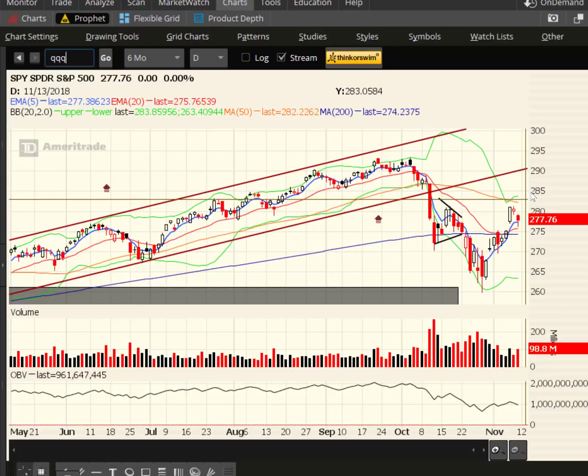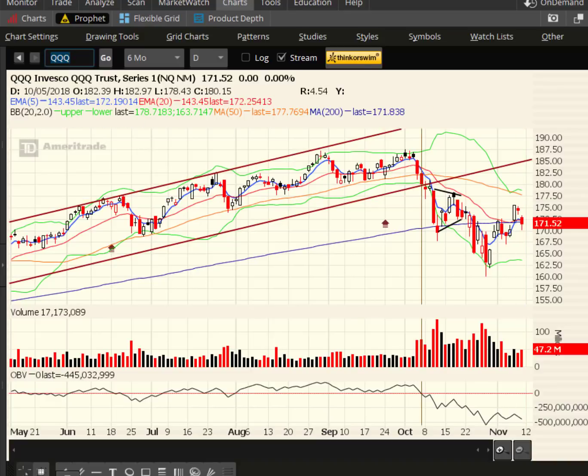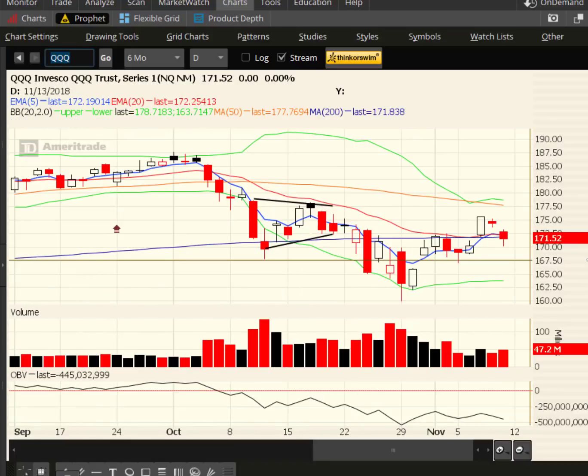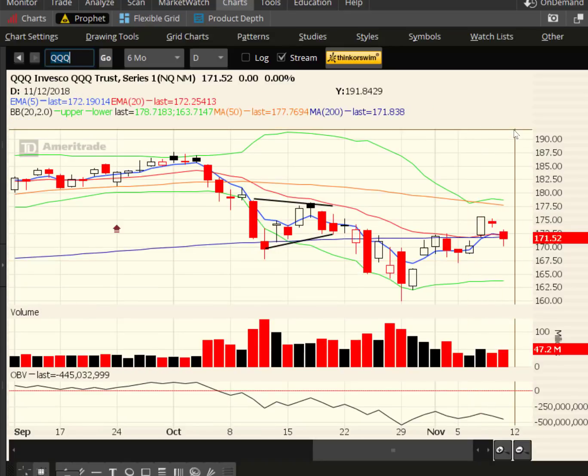We take a look at the Qs. The Qs didn't fare so well on Friday. They gapped lower, was starting to look a little ugly at one point during the day, but did rally off the lows. And even though it rallied off the lows, it's actually below all of the major moving averages. The blue, the red, the orange, the purple, everything. Now it's below the purple, which is the 200-day SMA, just by a few pennies. It's nothing extraordinary, but it did finish below it. So the Nasdaq here doesn't look that great.